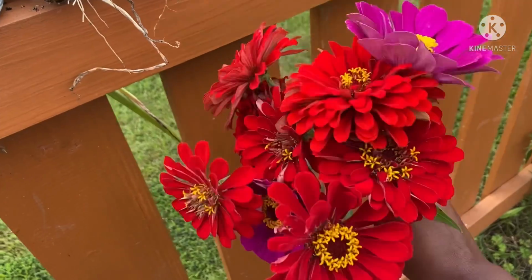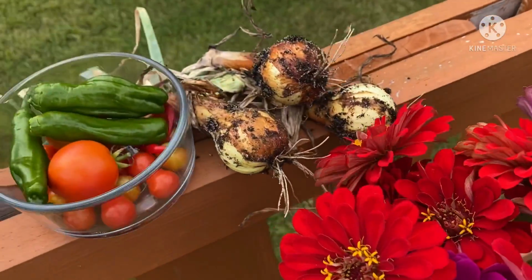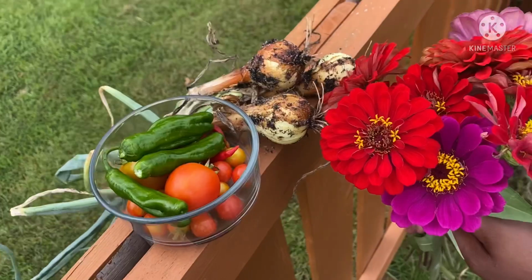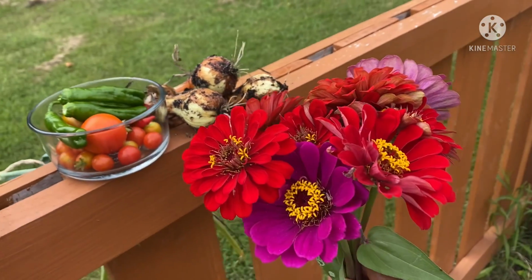Quick little bouquet of zinnias. It's about to storm, so I'm taking this harvest inside. Things are really moving right along, and we will be out at the property before we know it. So I just wanted to give you guys an update on what the yard and the garden are looking like here at the house. And we will probably be shooting a quick property update video soon.